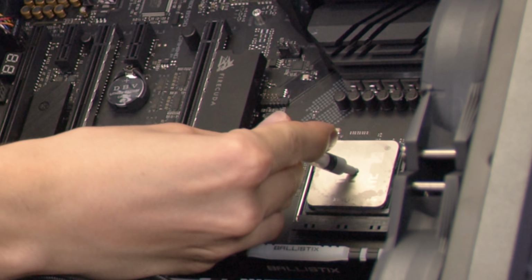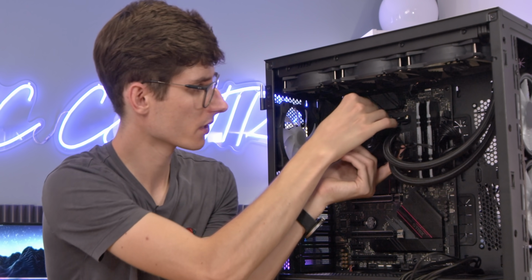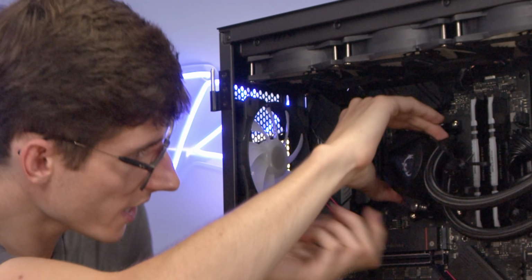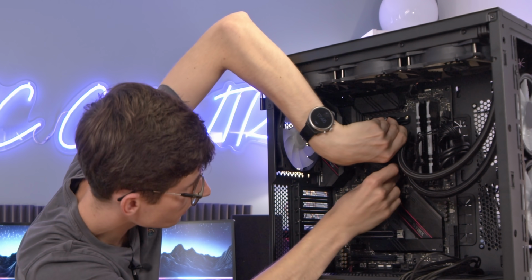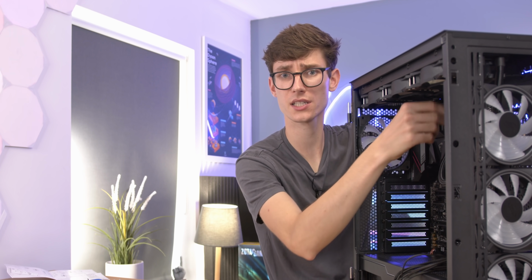Add a small pea-sized amount of thermal paste to the CPU. Then you can grab your pump head, lay it over the catch, do the same with the bottom one, and then just screw it into place. Don't forget to plug in your all-important RGB though, as your PC just wouldn't be the same without it.